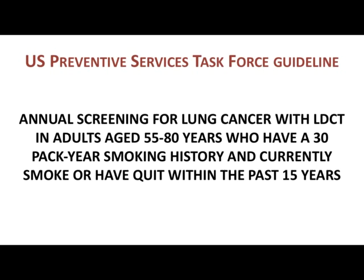Nevertheless, the significant decrease in mortality led the United States Preventive Services Task Force to issue this guideline that annual screening for lung cancer with low dose CT in adults aged 55 to 80 years who have a 30 pack year smoking history and currently smoke or who have quit smoking within the past 15 years is completely important and valid.